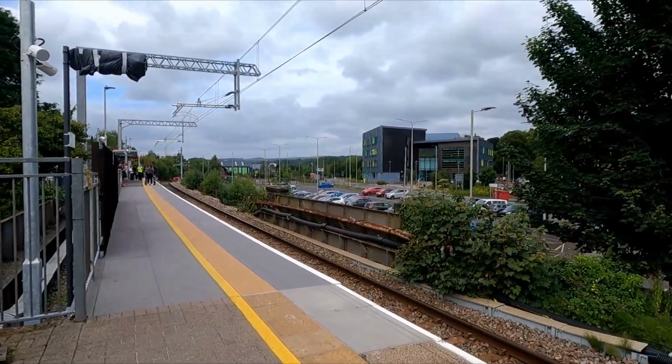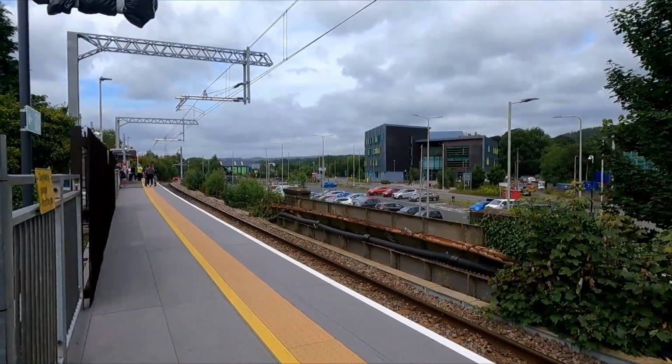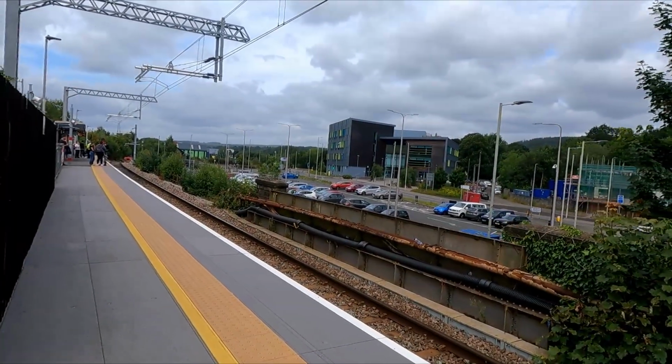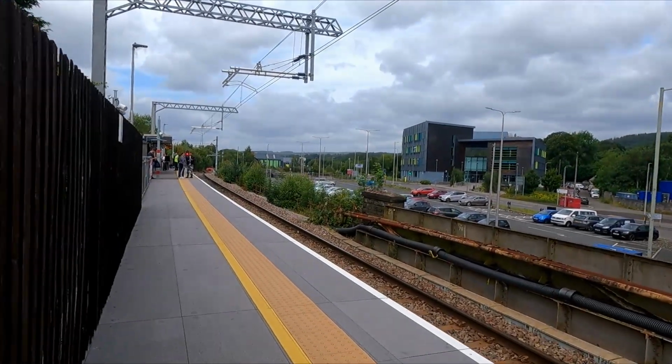Kind of like what a tram-like operation is like currently all across the country. So they really want to turn this into a tram network, don't they? Yeah, basically a tram train. It's a good job of getting this before it does become a tram train.